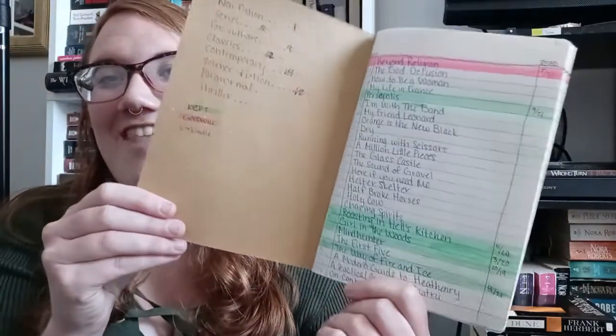So the next journal that I have is this one. It probably doesn't make sense, but I personally like to keep track of all the books that I have on my bookshelf by writing lists. And yeah, this is exactly what this is. So this is a full journal just of all the books I own, separated into genres. And it's just a list of that.